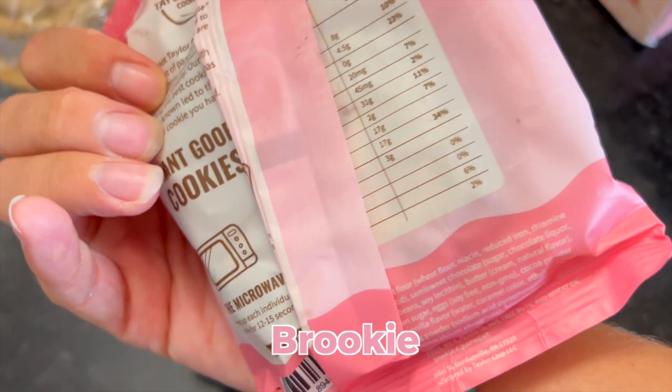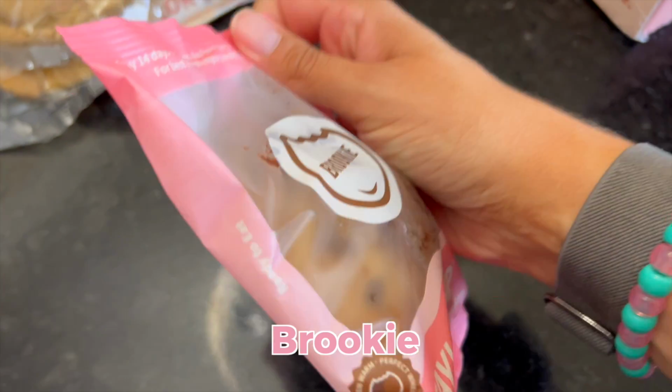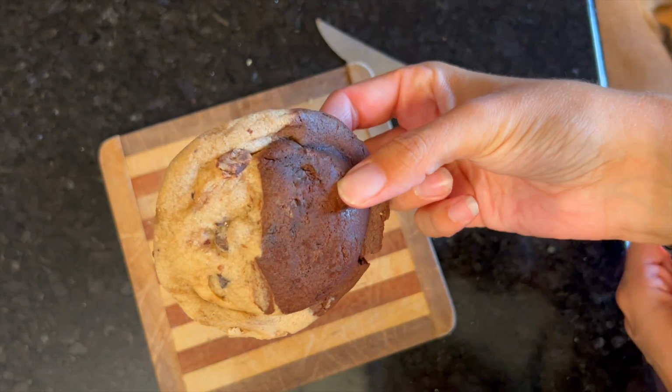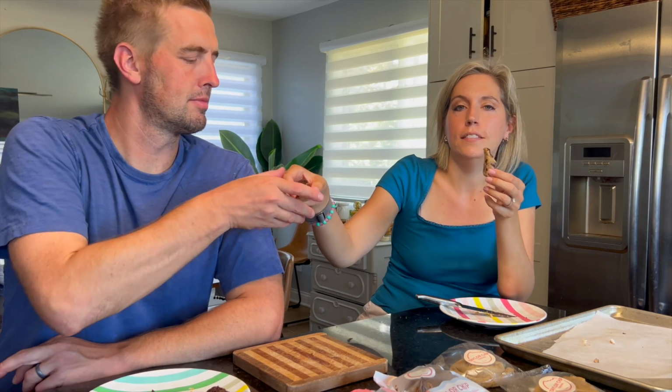What's your last pick, Matt? I'm gonna go with brookie. Good pick, since it's the last one. This is brownie meets cookie. For me personally, that's not a union that ever needed to occur. And I'm gonna take the smallest nibble and I'm gonna call in my cookie connoisseur, Elsie, to come take over.